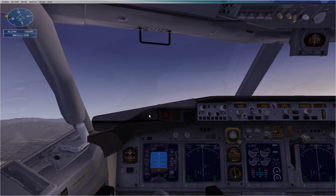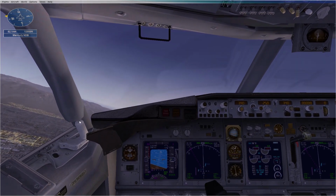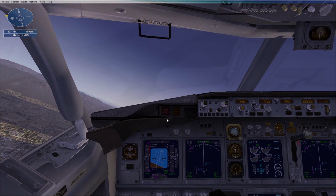Let's run through the after takeoff checklist. Landing gear up. Flaps up. After takeoff checklist complete.